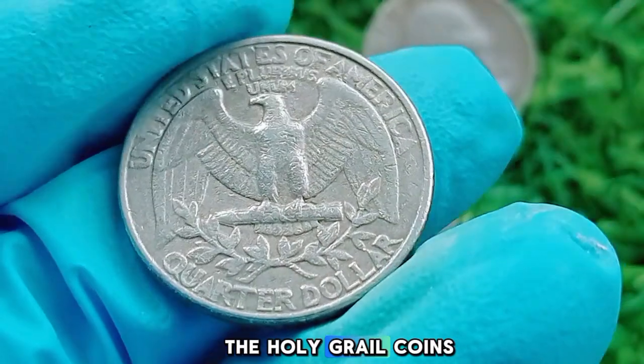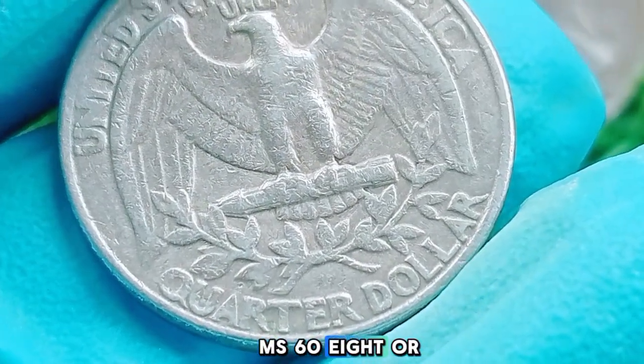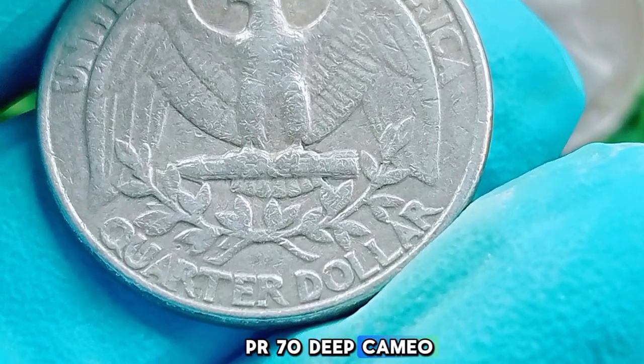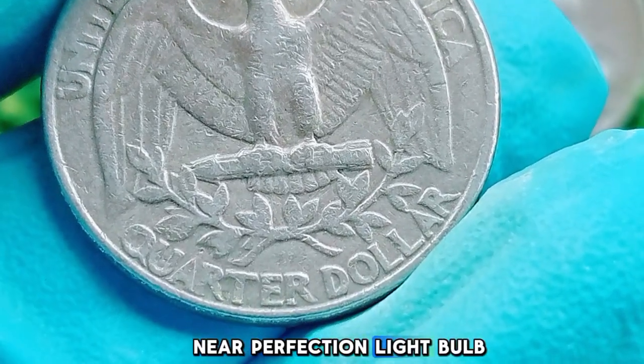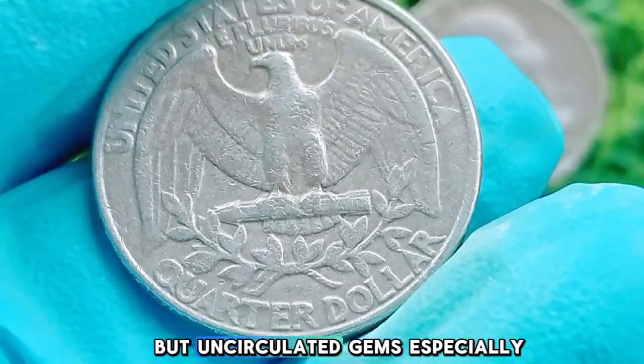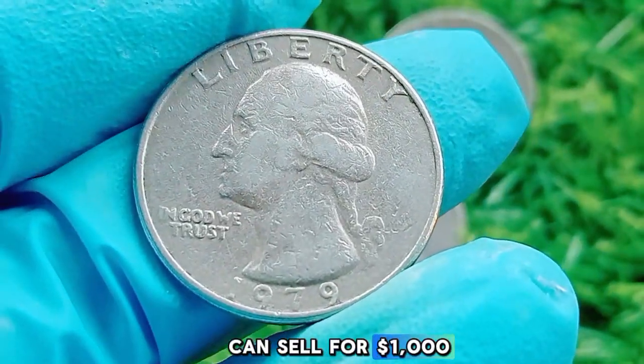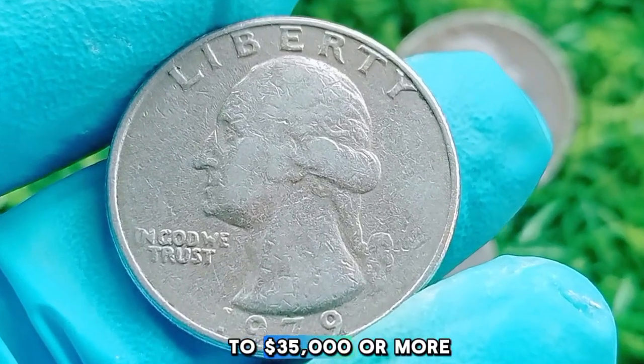The Holy Grail: coins graded MS 67, MS 68, or PR 70 Deep Cameo, near perfection. Most 1979 quarters are in circulated condition, but uncirculated gems, especially with rare mint errors, can sell for $1,000 to $35,000 or more.